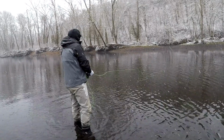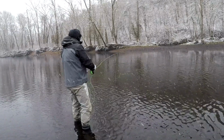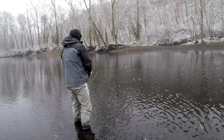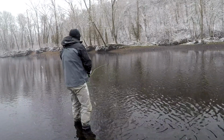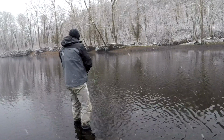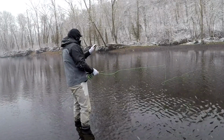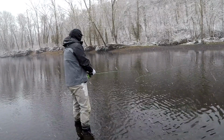So I just want this to be a dead drift. I don't really have to work it any with this current, and mend that line to where I can get the longest drift without my fly line or my line actually, he just touched it. Without dragging, I don't want that float and the fly. I want it drifting down with the current. I don't want it drug or moved.